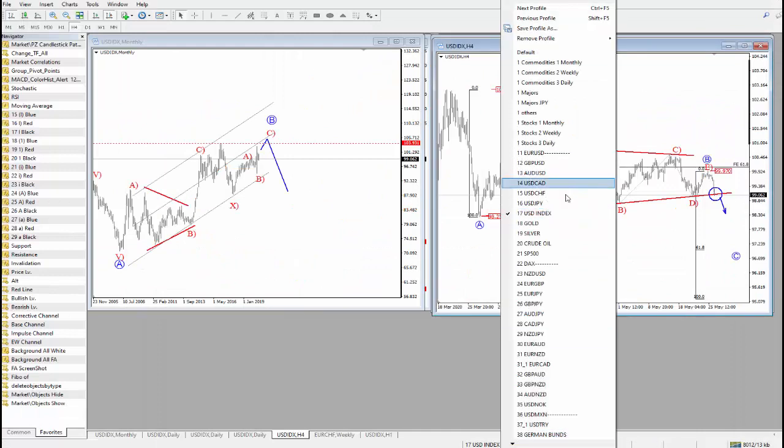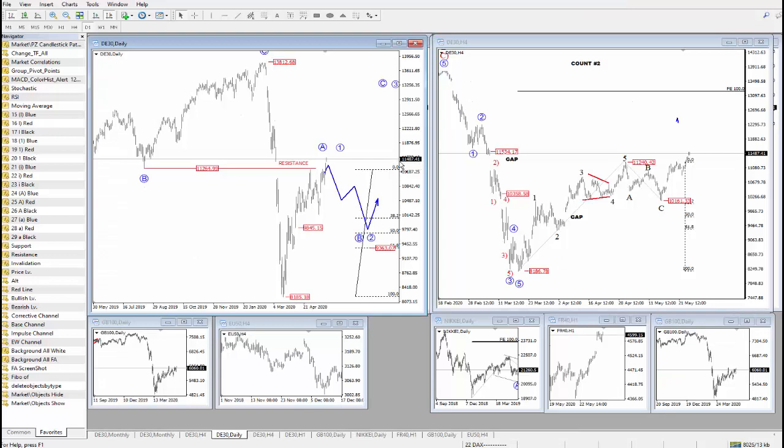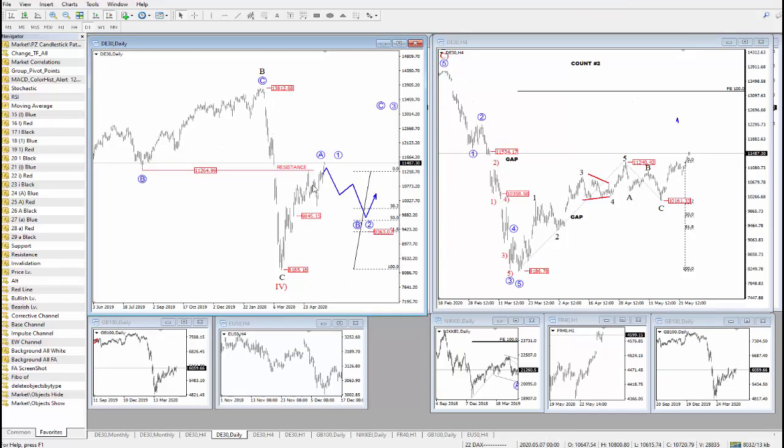Also, if we take a look at the DAX, trying to merge those two analyses with the US stock market, you will see that we are also moving into this March 9 gap. It's the date when all of the stock markets crashed two months back. And we are now trying to fill this gap.